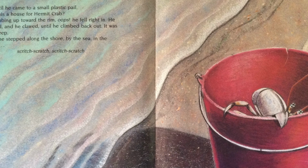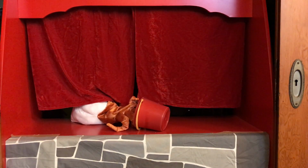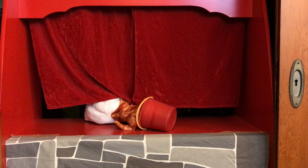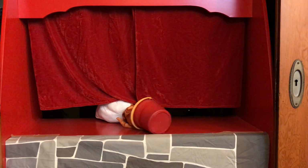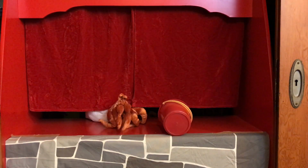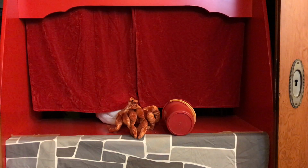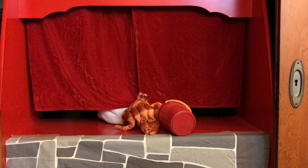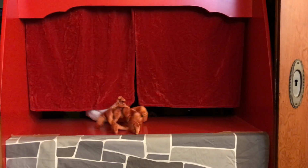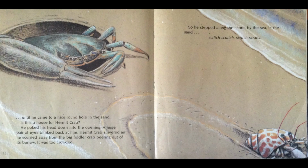Climbing up toward the rim, oops, he fell right in. He clawed and he clawed until he climbed back out. It was too deep. So he stepped along the shore, by the sea, in the sand. Scritch, scratch, scritch, scratch. Until he came to a nice round hole in the sand. Is this a house for Hermit Crab?